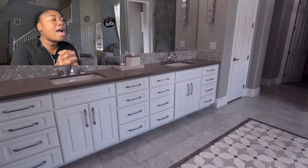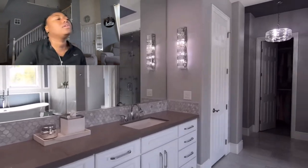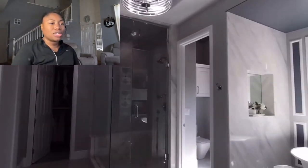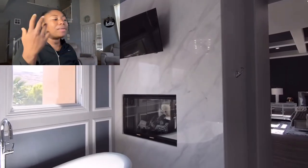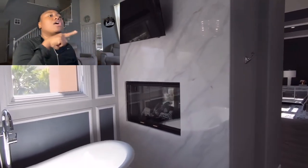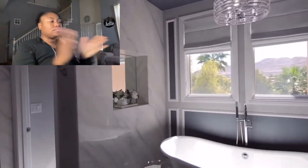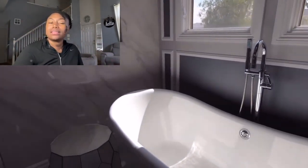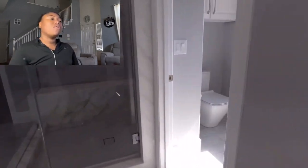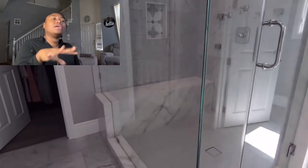Look at the ground. Oh my gosh. OMG. Did anybody else get, look at the TV. I can watch TV while I'm in the tub. There is my fireplace. I said, OMG. Anybody else get excited looking at these houses? Just your whole heart? Like, OMG.